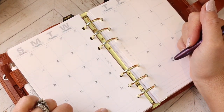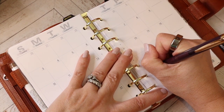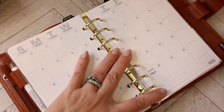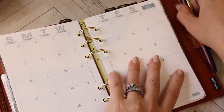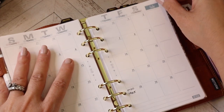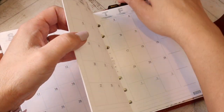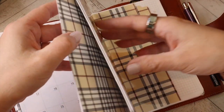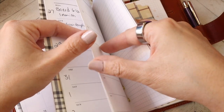So this week, it was Thursday that my cow was in heat. I know that my other cow is due to come in heat any moment, and I'm just keeping track of that because we are artificially inseminating her. I just put that here in this particular one in the monthlies. This is more for my baking stuff.